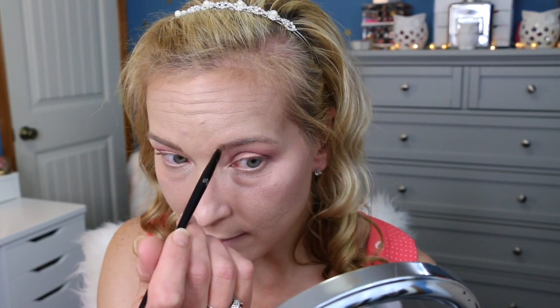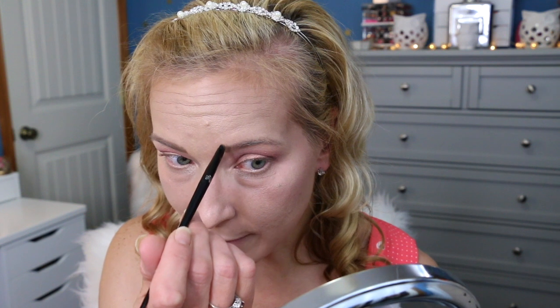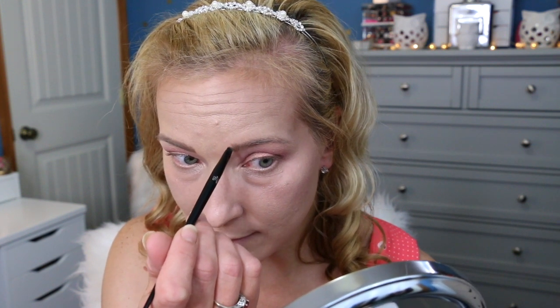So now I'm going to do the other side and do the same thing. I'm just going to tap in a little bit here and lightly draw in some brow hairs, because I don't really have much there. My brows do take a little bit longer than they used to, I've noticed, now that I've done it this way. It's because I'm actually putting brows where there were no brows.